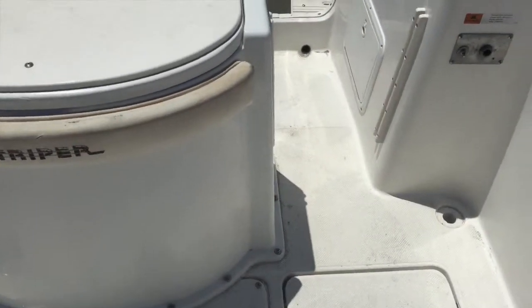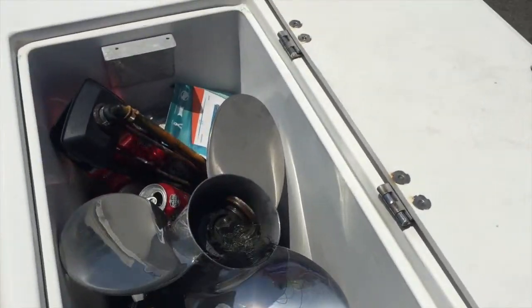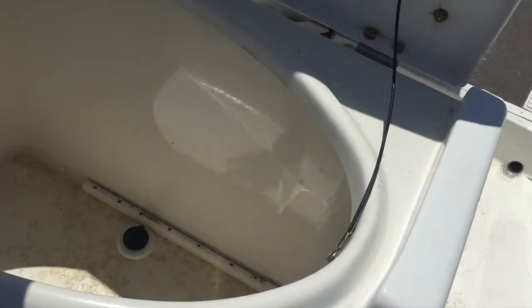This came in, needs a bath. There is a storage area here in the port side of the transom that lifts up. There's access to the batteries. Again, you have a 32-gallon bait tank here in the back. It's oval in shape. So good to go.